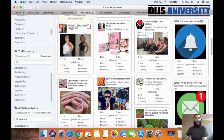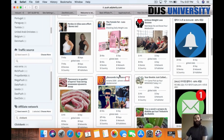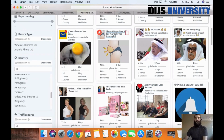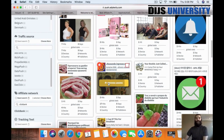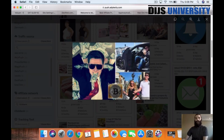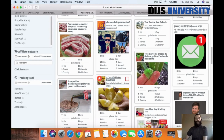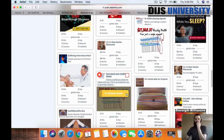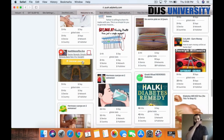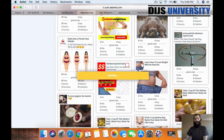All right. So you can see that here, it looks like one of the offers, the female fat loss code. You know, here's some Bitcoin stuff, but you can see different content, copy ideas and images to use to help get you some of these ideas. So let's take a look and see what all we can find. So 1 cup of this for breakfast, burns belly fat, fast and simple. Let's see. A lot of these are in different languages. Doctor reveals simple stretch, relieves back pain, try it tonight. Learn how to lose weight with no exercise, so we could do something like that.